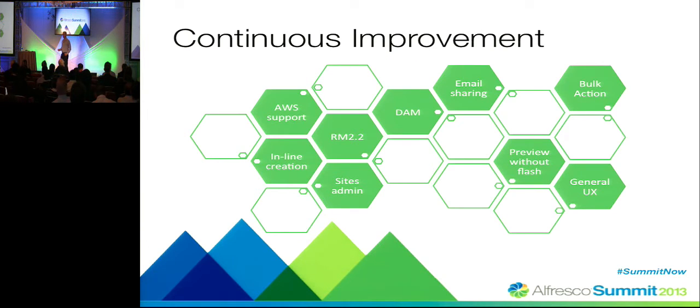Well, the first thing I'd like to say is that product development is not just about bright, new, shiny features. We also need to look at what we already have. With Alfresco, we have a great product. We have some very cool features. You've just seen some of them. Some of them are good, but we can make them great. Some of them are not so good. We need to make them better.